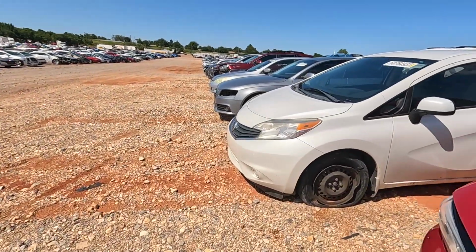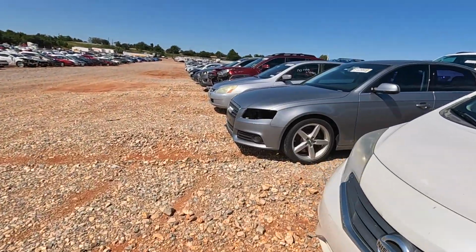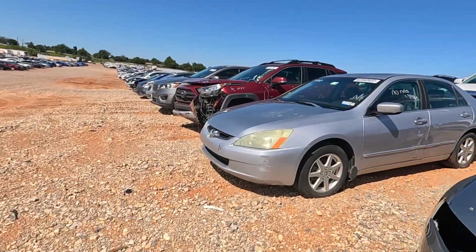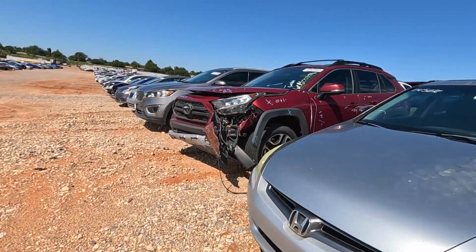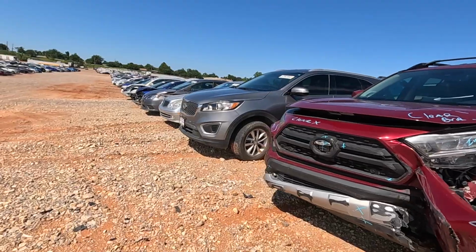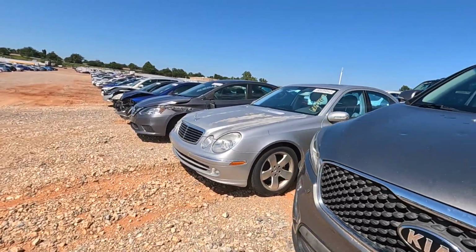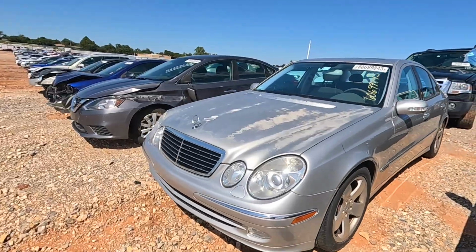I mean, it's really a salvage auction. You know, a lot of cars go through here, and not all of them are salvage, but that's what this is. This is a salvage auction, so you can expect it's going to be mostly salvage cars out here. Oh no, another Mercedes. What is this one? What is this?